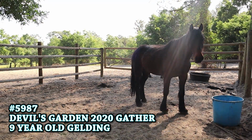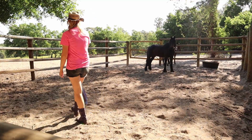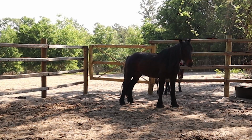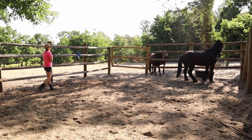I would like for you to meet this 9-year-old Devil's Garden gelding, number 5987. He is from the August 2020 gather in Northern California. You will notice he's almost identical to my other Devil's Garden gelding, number 6004, but I promise this is a totally different horse. They are most likely father and son, or at the very least related.